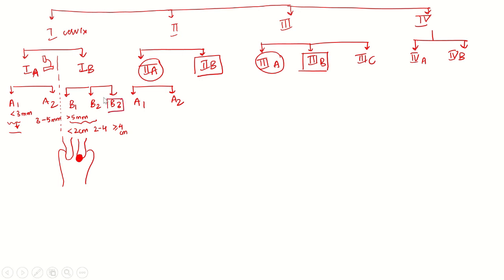Then coming to 2A, again we have 2A1 and 2A2. So in stage 2, there is minimum extension around the cervix. So what are the organs close to the cervix? The tumor can either extend to uterus or into the upper 2/3 of vagina. So it can either invade into the uterus or into the upper 2/3 of vagina. Then it is stage 2A. So depending on the size, it is either less than 4 centimeters or more than 4 centimeters.